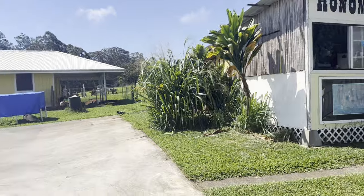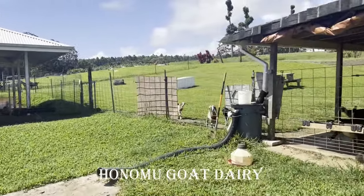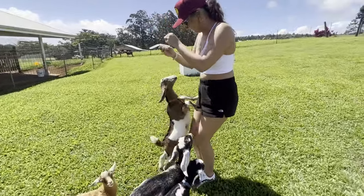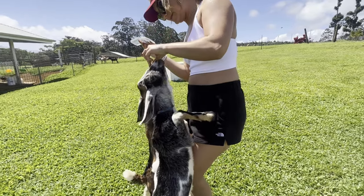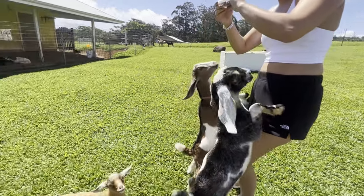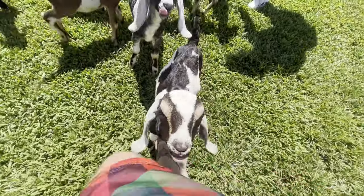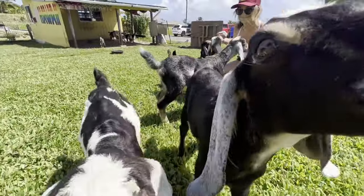Oh my god, I'm so excited. They have baby goats. Oh my god. Oh. Free goat therapy. Hey, hey, no eating pants. No goodies.